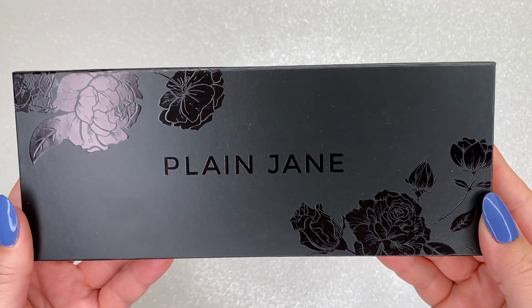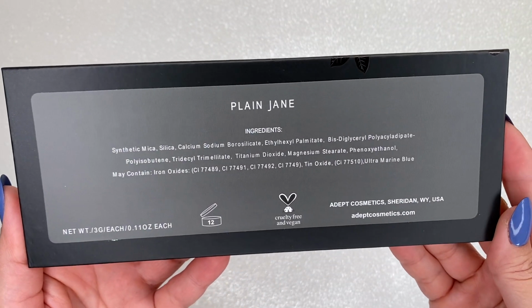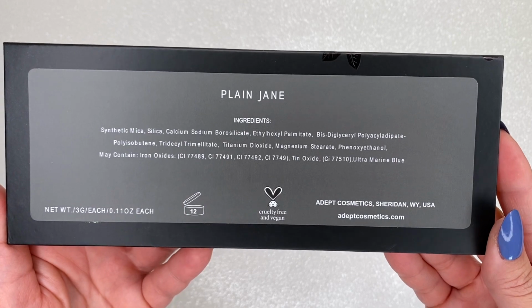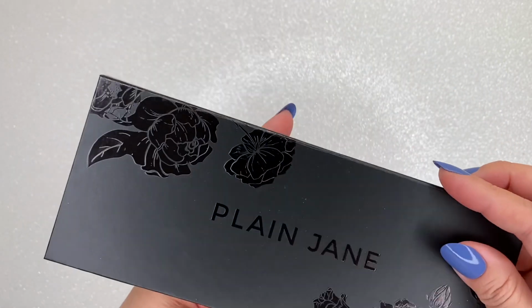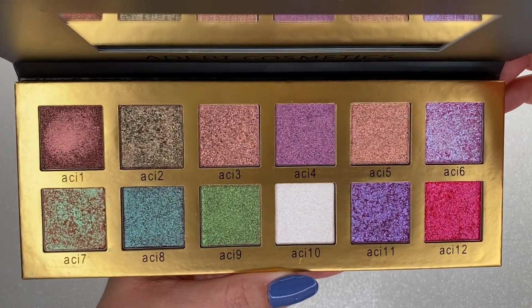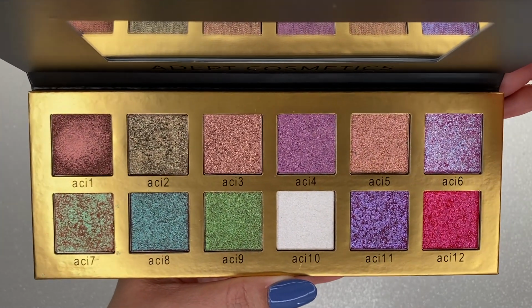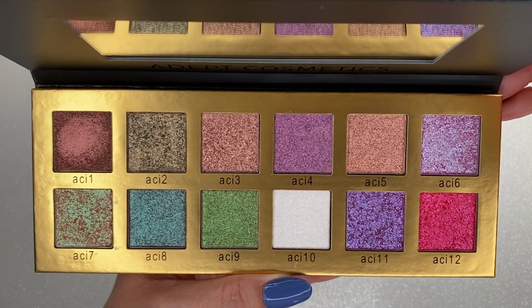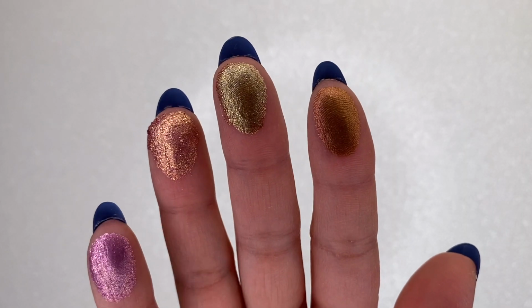The front of the palette is quite pretty. It's a simple brand, so it's a very simple aesthetic. It's black and then it has some like shiny finished roses on it. I think it's quite beautiful in a simple way. When you open it up, there is a mirror inside the palette. There is a plastic sleeve that covers the shades, and you do have the shade names written right on the palette. And this follows their naming scheme like they had in the other shadows. So this is ACI number 7. So this is Adept Cosmetics Iridescent number 7.